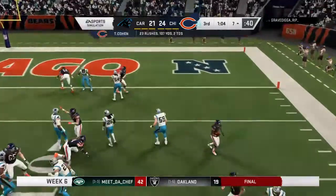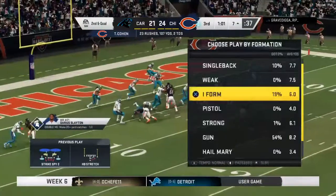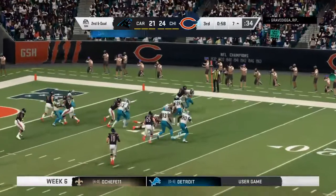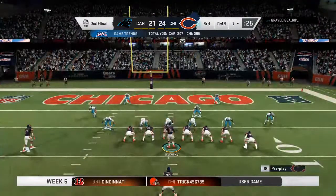And maybe a measure of revenge there. He's had his way in this one, but this time they get him behind the line. It'll be a loss of 1, and that'll bring up a second and goal.